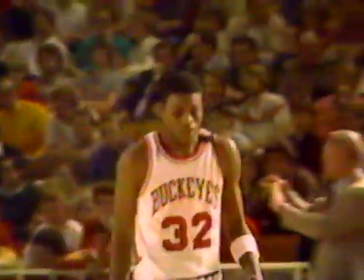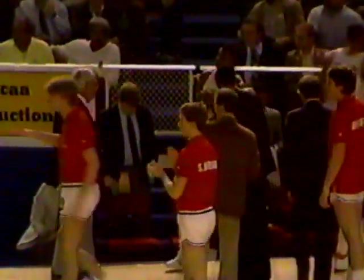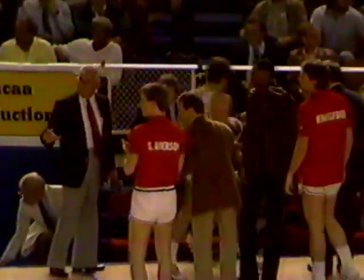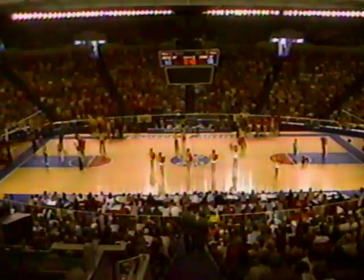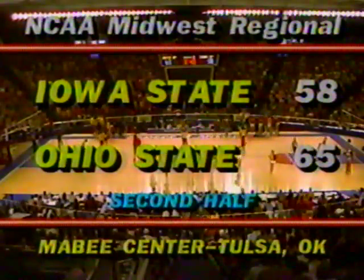Out of bounds. Oh, boy, great. Off Grayer, it'll be Ohio State ball, and good defense by the Buckeyes. Excellent defense. They've just taken it to Iowa State on that end of the floor. Denying, forcing them out further, taking away cuts, and very little low post play the second half. Iowa State calls a timeout, so there's a timeout on the court with the score. Ohio State 65 and Iowa State 58.